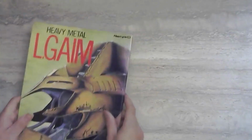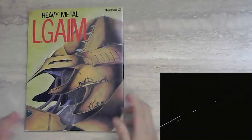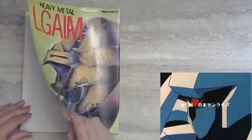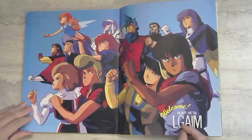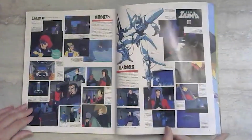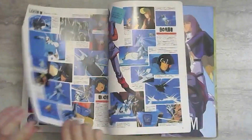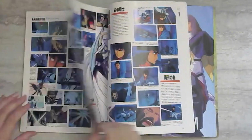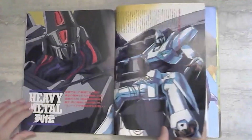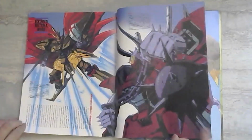Alright, the first book we're going to put out is Heavy Metal L-Gaim, made by New Type magazine, and it's part of the 100% New Type series. These magazines are really nice because they contain a lot of good information about L-Gaim. Nice little picture for L-Gaim there. Lots of good illustrations, mechs and that kind of stuff. It goes over the different storylines and pictures from the various series, outlining different characters from the series. And again, very heavy emphasis on the mechs from the series, as well as the characters.